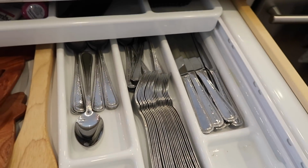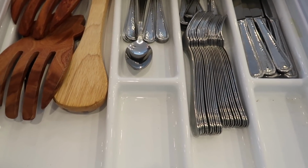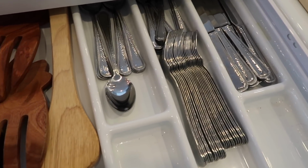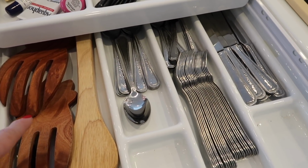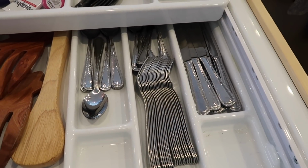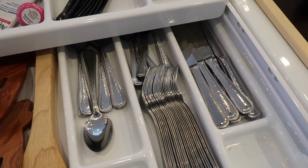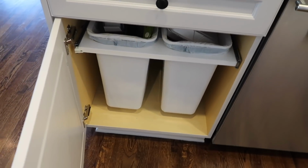And then underneath is where I keep our other silverware that we use more so for, again, Thanksgiving and Christmas and that type of thing. So I've got my serving tongs over here, which we do use for salad, but really this stuff right here is just for special occasions. And then the cupboard under that is just our trash. 2 buckets down there.